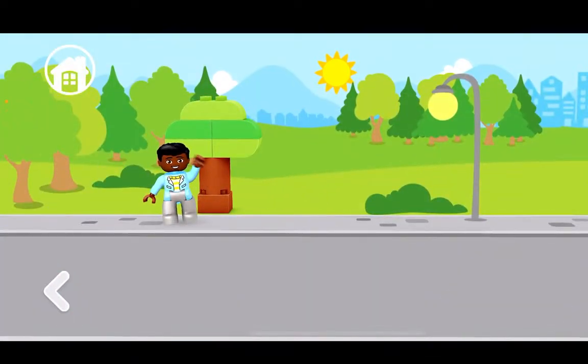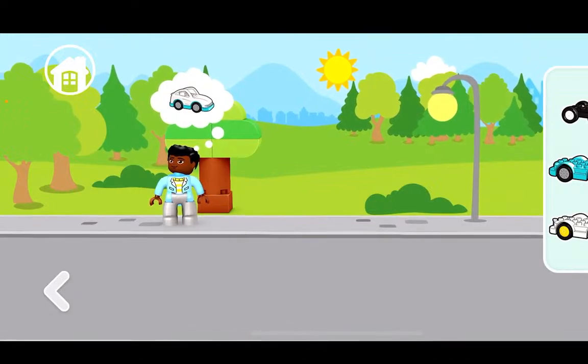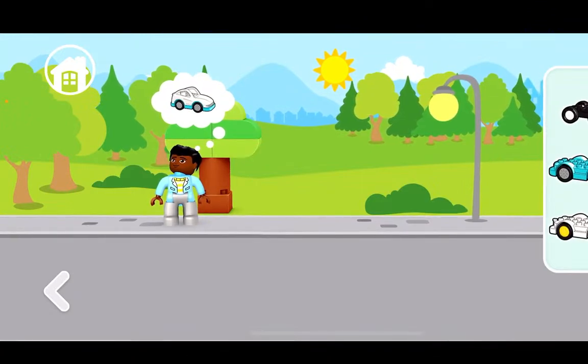Hello, our little friend again. Hello, Martin. Oh, it's a red car going straight ahead. Martin wants a car. Let's create him a car.